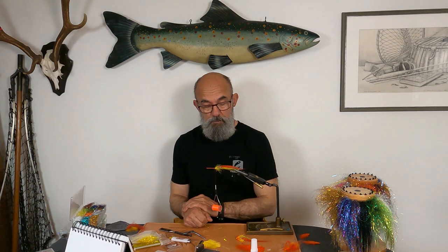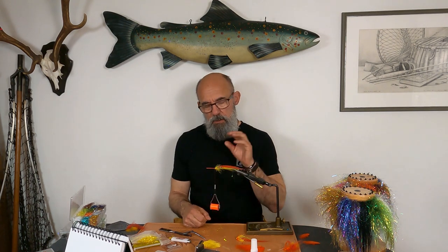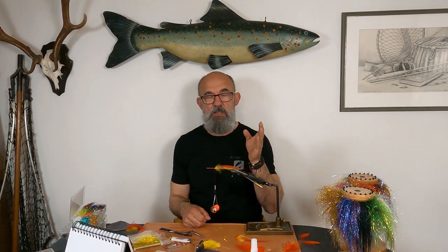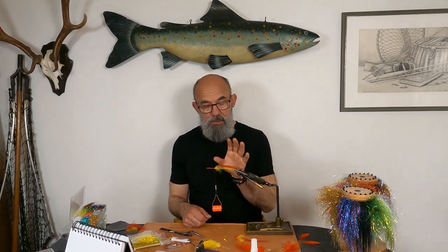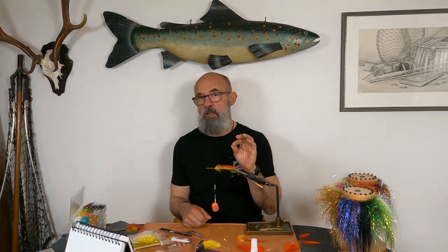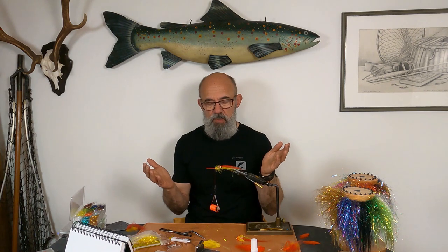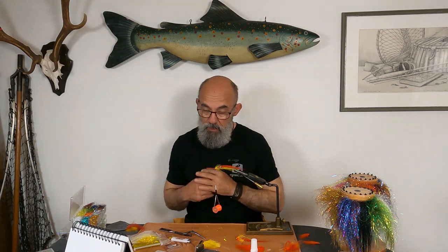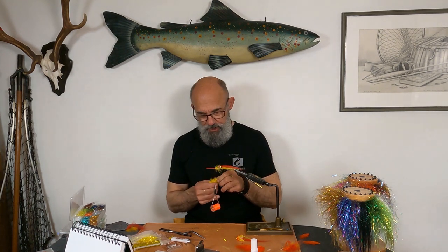And maybe you think I have all the answers. I don't. Why yellow and why orange? This is a fly that's made to be seen in murky water. What is best seen? Is it the orange or is it yellow? I think this combo where you have yellow and orange is seen very well in the water. Which one is best? I couldn't really tell you. I would say on a sunny day, maybe the orange. On a dull day, maybe the yellow. But I don't really know. But I know this is a good combination.